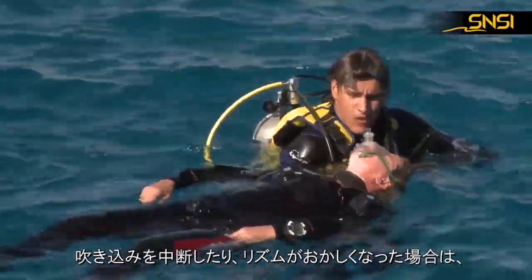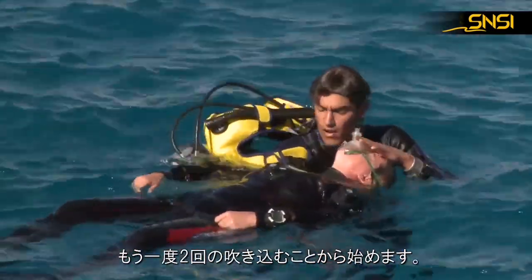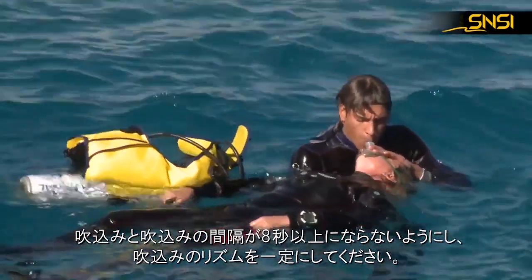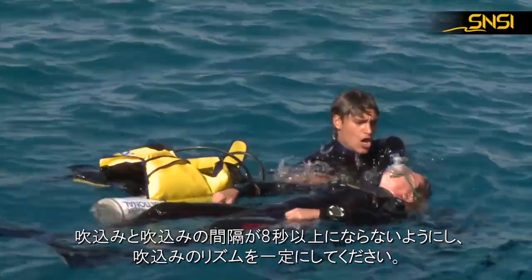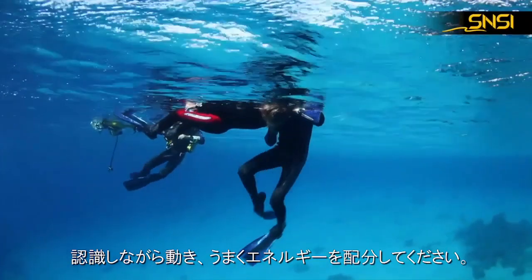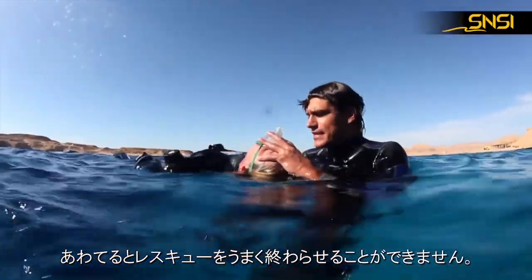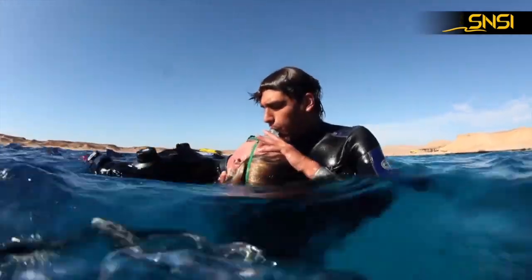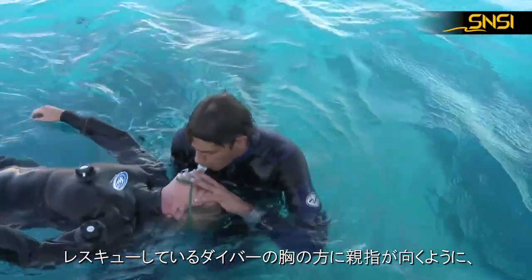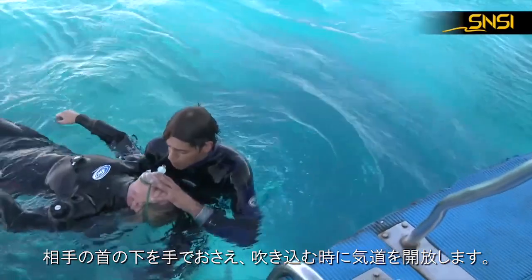If you get distracted and lose count of the rhythmical insufflations, start over with 2 consecutive blows. Do not ever allow more than 8 seconds to pass between one insufflation and the next one, and do not lose the rhythm of the insufflations. Move around with awareness and manage your energies. If you rush, you will not be able to successfully finish the rescue. Always keep your hand with the thumb towards the waist of the diver you are rescuing under their neck to support them and open the airways at each blow.